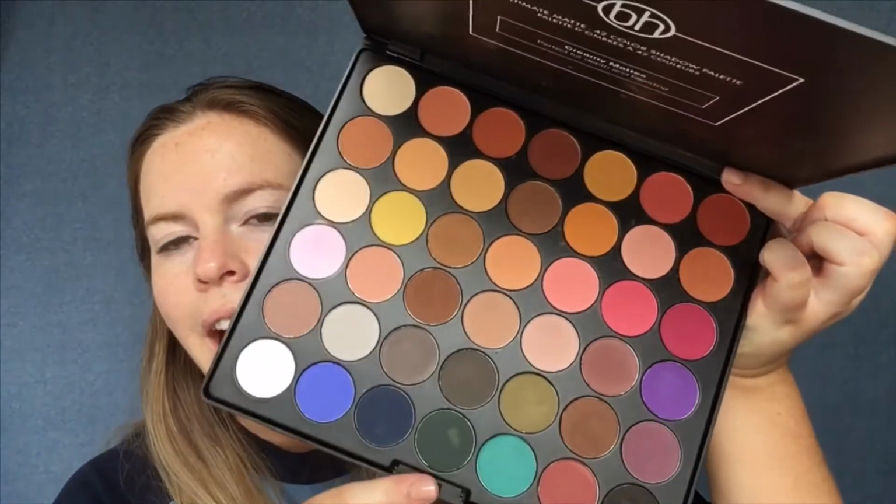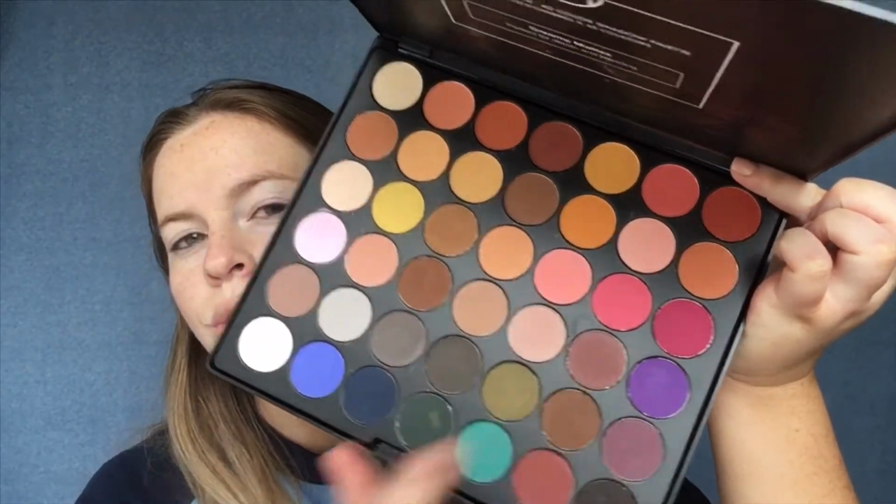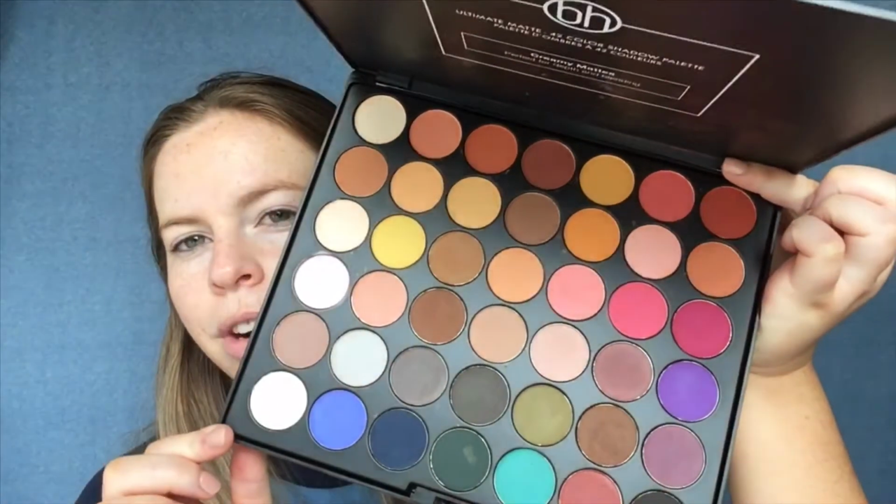For the majority of this look, I will be using my BH Cosmetics Ultimate Matte palette. I use this a lot. Use this more than their Back to Brazil palette. The only shadow so far that I've had a problem with is this pink one. You swatch it on your finger and it shows up pretty well, but when you apply it with a brush, you see barely anything on your eye.